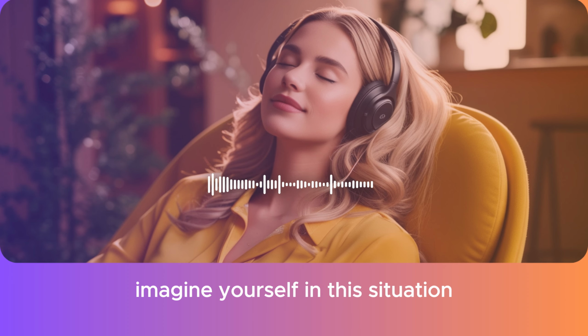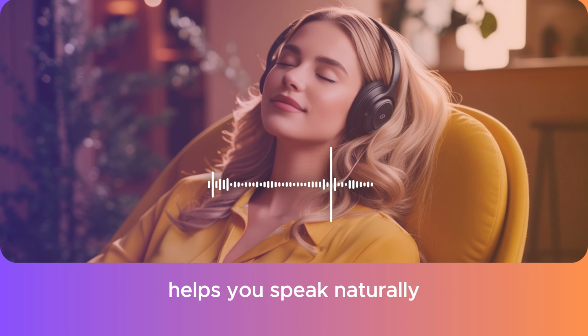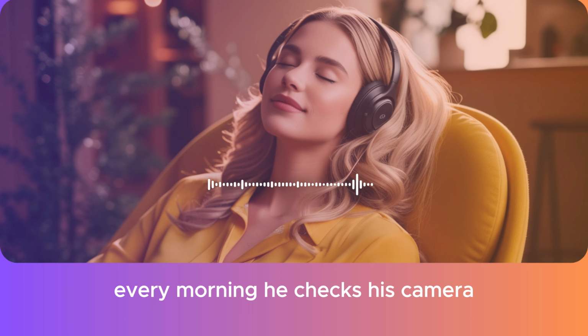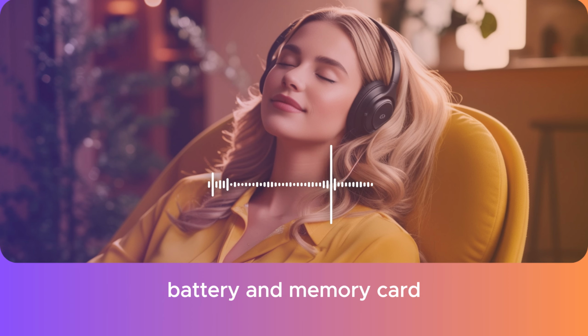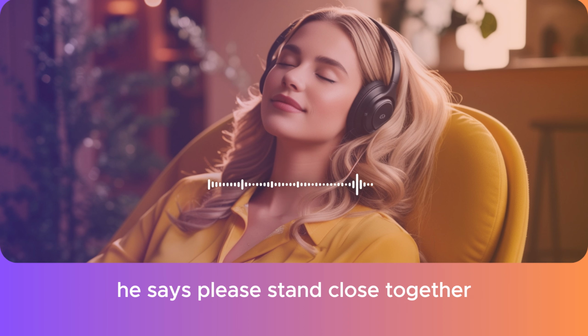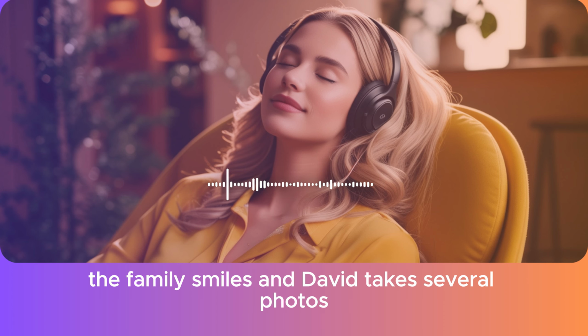Imagining yourself in this situation and repeating the sentences out loud helps you speak naturally in English. Now, David, a photographer. Every morning, he checks his camera, battery, and memory card. Today, he is photographing a family in the park. He says, "Please stand close together, smile, and look at the camera." The family smiles, and David takes several photos.